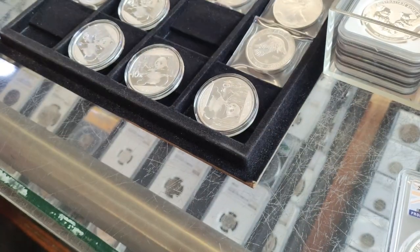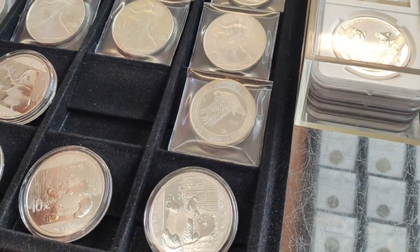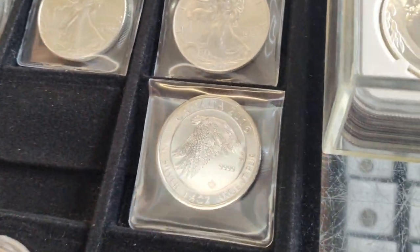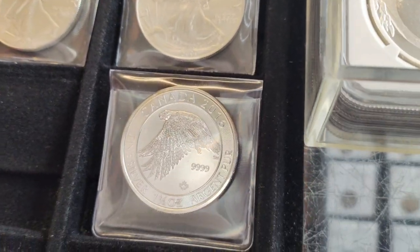How much is this? $160. That's right. And these? And those are $32 each. Oh, not bad.